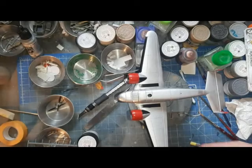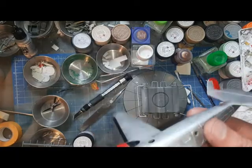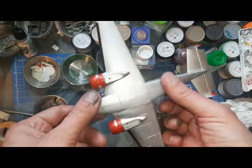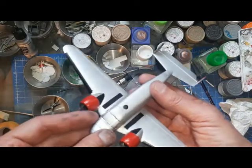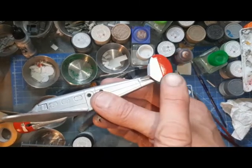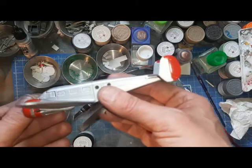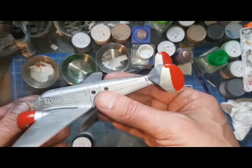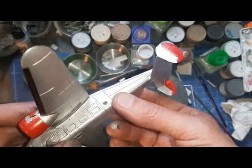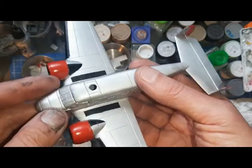This is a progress update on the Beech C45 Expeditor. I've got most of the painting done, just some detailing. Some bits didn't quite work out, and you'll see in the photographs of the actual aircraft, there's meant to be blue and white stripes. I attempted to do those with red and white stripes, and that went completely wrong, and I ended up with bleed through and no end of trouble. So I just ended up doing it as a plain surface.